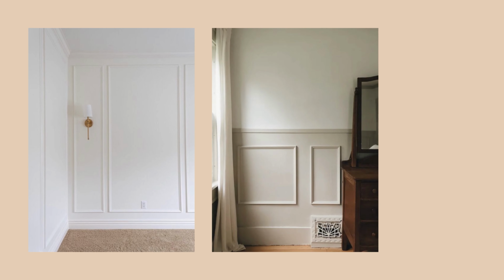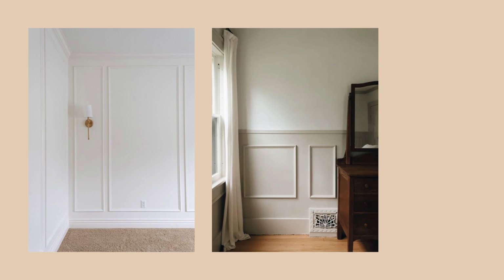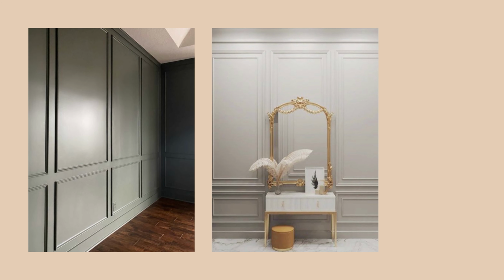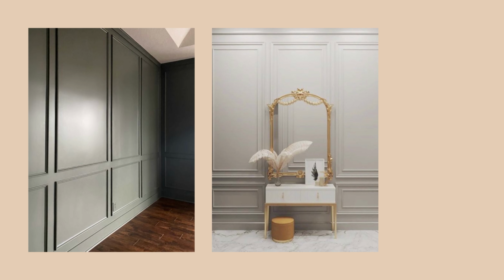If you are into the Parisian aesthetic, the molding technique would be the best way to go. Moldings are way easier to install than board and batten, and they look much more minimalistic and much classier too. Just look at these accent wall ideas I selected for you.